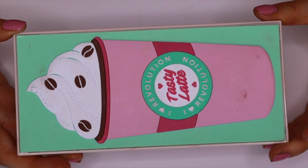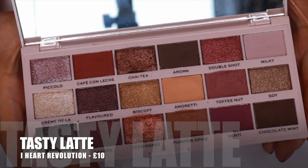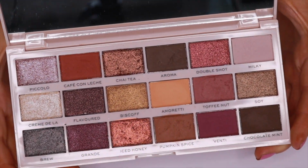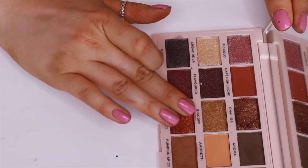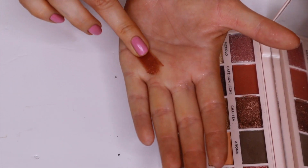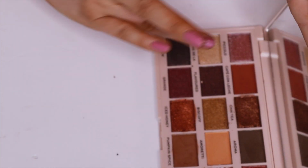So the first one I'm going to talk about is the I Heart Revolution Tasty Latte palette, and this is what it looks like. A very beautiful neutral palette, but just look at these shimmers. I actually really love these Tasty ranges. I feel like the shimmers are absolutely beautiful. The mattes blend out like a dream.